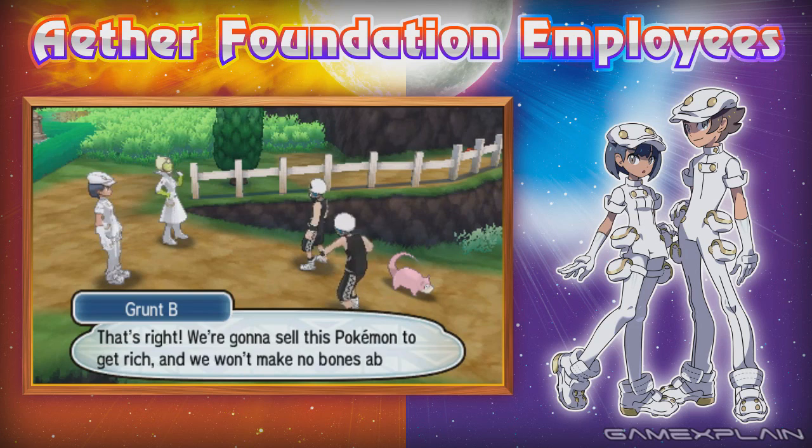Is this a callback to Team Rocket cutting off Slowpoke tails? And who are they selling Slowpoke to? For that matter, why does Team Skall need money? It all points to Team Skall being more of a nuisance than a real threat, especially compared to some of the previous evil teams.